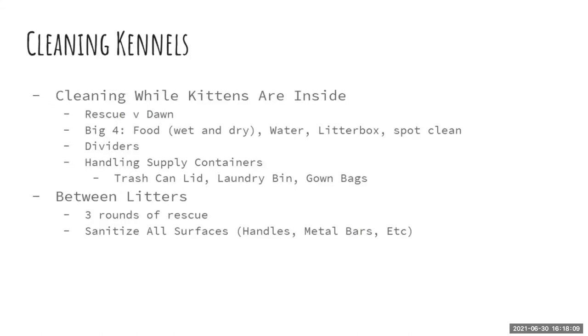But Rescue is generally for disinfection. Dawn is for spot cleaning. We don't want to take too much of the smell of the kittens out of the kennel because cats feel comfortable with their own smell. Cats generally go by smell. So when they're in an environment that's completely clean, it's a brand new environment to them, even if they've been living in that kennel for some time. If you remove everything that smells like them, it can be very stressful for them. So we generally just want to use Dawn if possible.